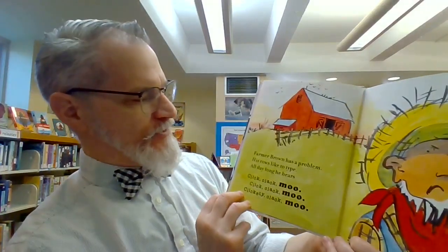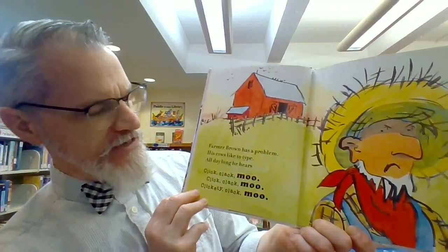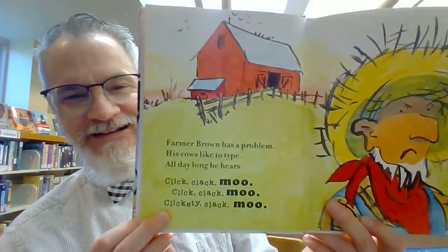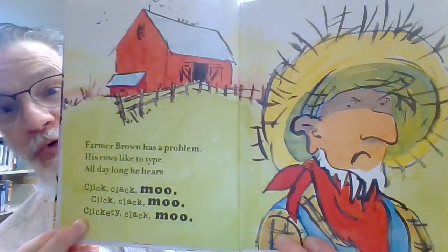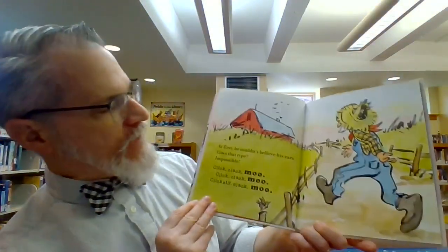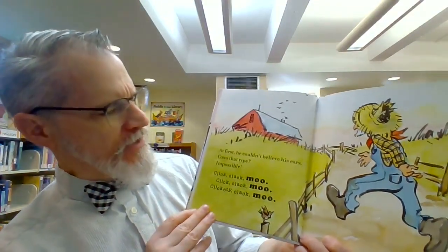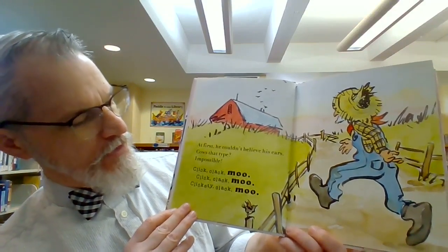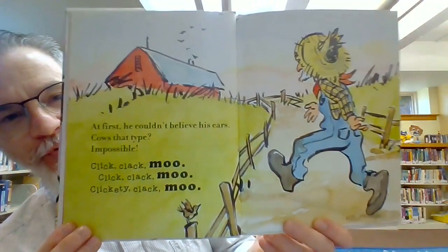Farmer Brown has a problem. His cows like to type. All day long he hears click, clack, moo. Click, clack, moo. Clickety, clack, moo. At first, he couldn't believe his ears. Cows that type? Impossible. Click, clack, moo. Clickety, clack, moo.